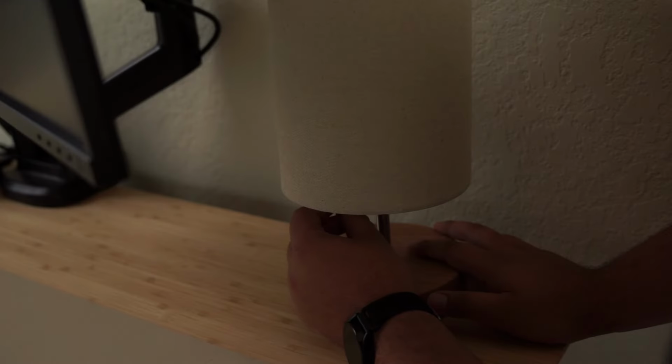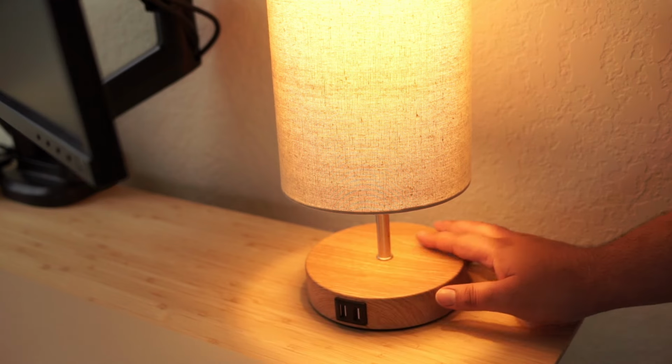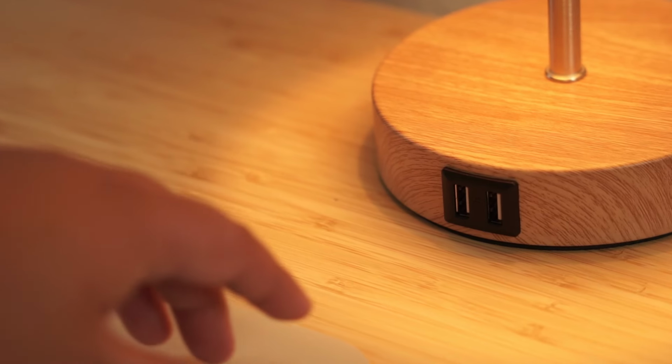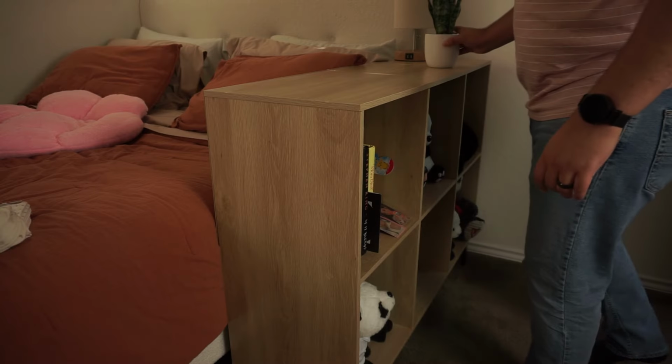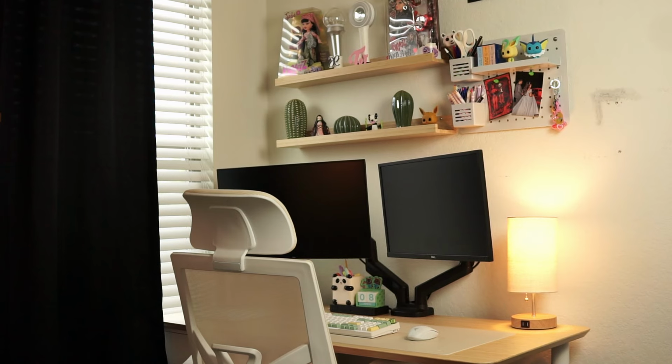Last thing we added to her desk was the lamps we found on Amazon with the Edison style bulbs that gave off warm light to add coziness to her desk. It also featured some USB ports if she ever needs to charge any of her devices, which I really thought was a nice touch. And a few decorations later, we have a fully completed desk and room setup.